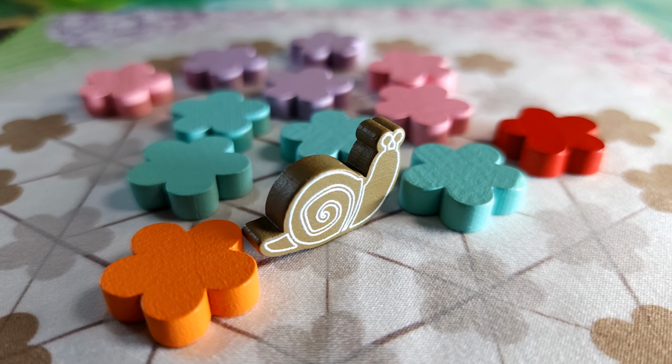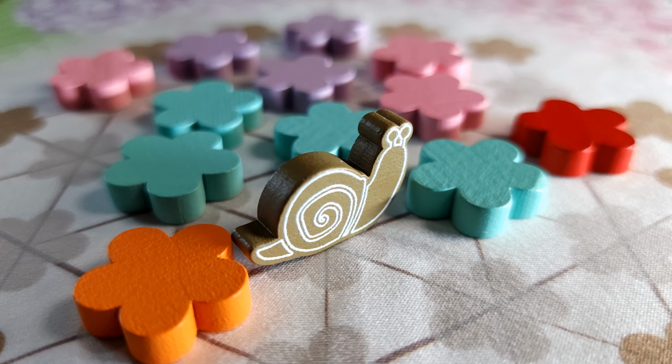Plus, there's extra little variants in there. There's the snail variant, which I always play with. There's the leaf variant. Actually, I always play with that too. Actually, I always play with the variants. Anyway, that's Ajisai. It's a brilliant game if you can get your hands on it. Absolute must have in your collection.